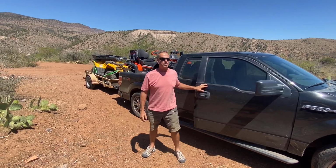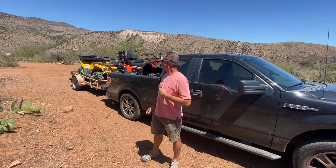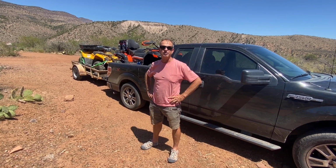Alright, we're here at our drop-off point. We've been driving along Cherry Creek Road, finally found a good point to park our truck off, and we're gonna start quadding now and take it up to the creek, find a good campsite.